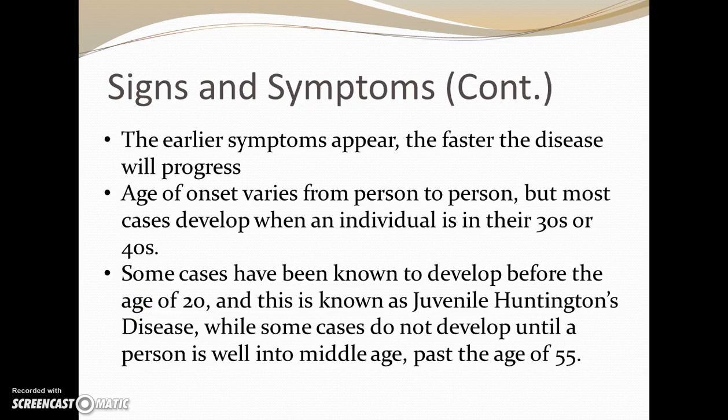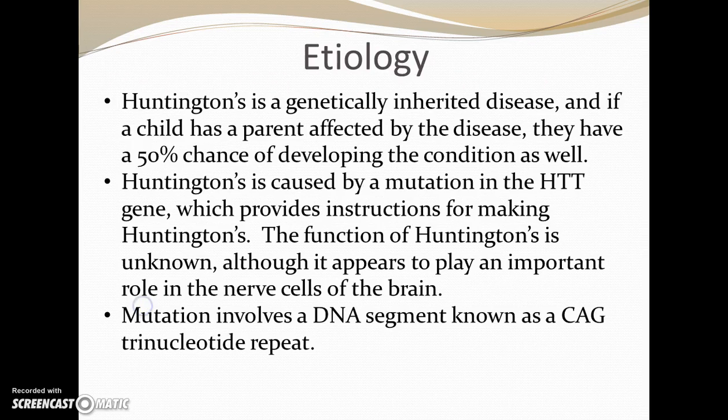The younger a person is when they begin showing signs of Huntington's, the faster the disease will progress. On average, people show signs of Huntington's in their 30s or 40s. Some cases do develop in people before the age of 20, known as juvenile Huntington's, and some people don't show signs of the disease until they are past middle age. Children who have an affected parent have a 50% chance of developing HD.